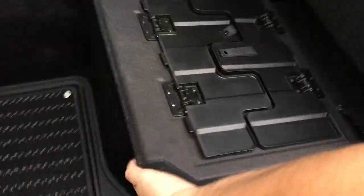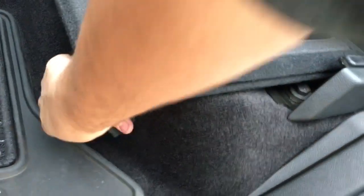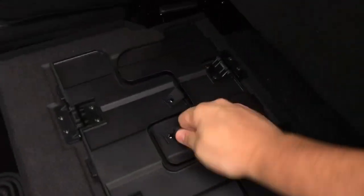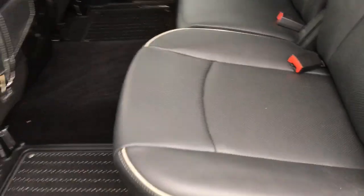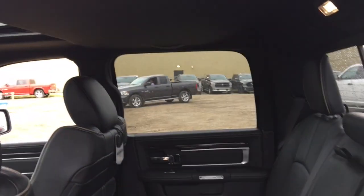There's LED lights built on the bottom of the seats. They light up the feet area for you at nighttime so you can see where your feet are. Storage under there. There's a clip here so you can clip this up and secure it. And there's a fold-out gate here. You can put things underneath or on top for storage. Easily fold it back if you're not using it. And you can fold the back seat back down. The back seat area is very spacious and there's tons of headroom.